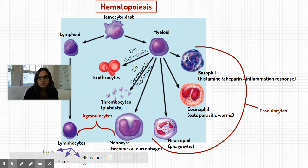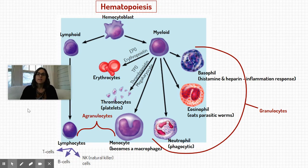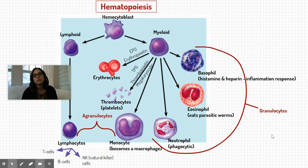So our agranulocytes are these two cells, lymphocytes and monocytes down here, that do not have little dots or granules in them. And then we have the three up here, basophils, eosinophils, and neutrophils, that are granulocytes, meaning that they do have granules; when stained, their organelles show up more speckly than the lymphocytes and monocytes. And then we went through the notes and talked about the different functions of each, which you'll see on the next slide in a wee bit more detail.